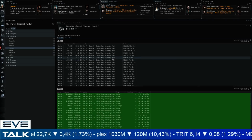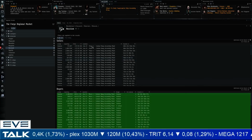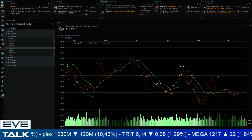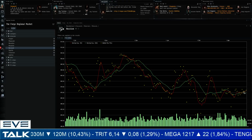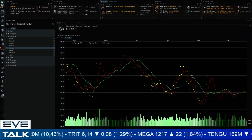So currently selling for 474 ISK. The buyers are at 469. That's very low margin, but at a very low price for Noxium historically. On the chart, we're also at the point of basically the lowest points in the last 6 months or so.